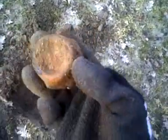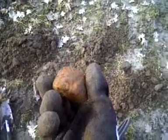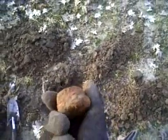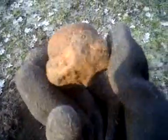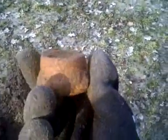Okay, the next find. Definitely a piece of junk. Some kind of bolt or something. But to be honest, I'm happy. At least I'm finding something. I'm getting a signal, I'm digging it, and it's there. No messing about. I've got one here, one there, one there, one just over there. I've got, I think, 4 metal objects in about 15 minutes, and it's just proving to me that I can do this.